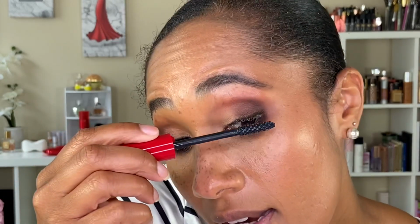I just applied L'Oreal Voluminous Lash Primer, and now we're gonna go in. I was literally thinking to myself, I need some lashes because I did more of a smoky eye look. I do not feel like I need any false lashes.